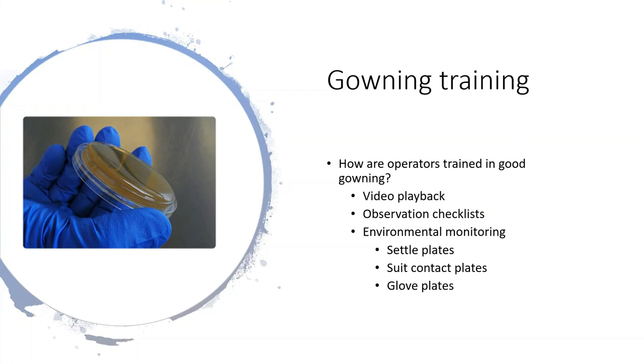It's also useful for every new starter to be video recorded, particularly during these initial training gowning sessions, and for those video recordings to be played back to each trainee so they can see how they're doing and look out for common pitfalls and faults and so on.